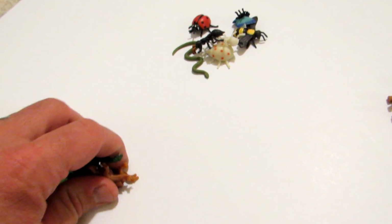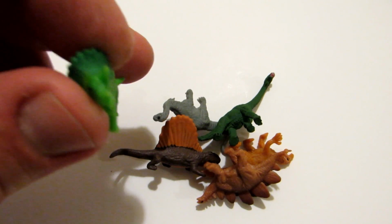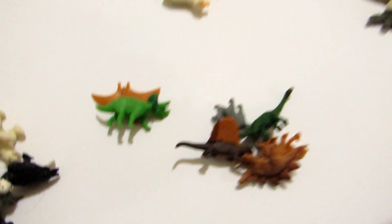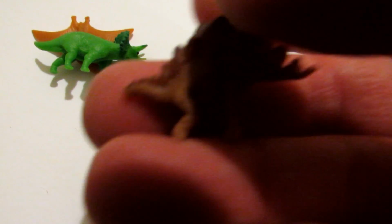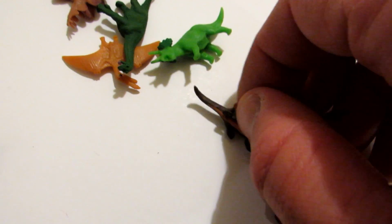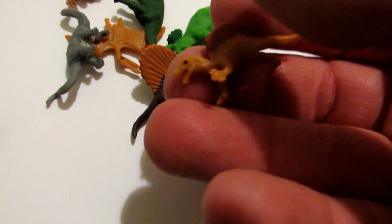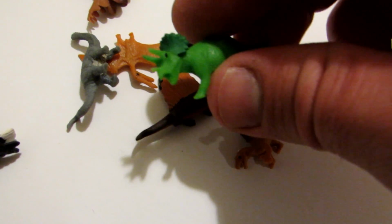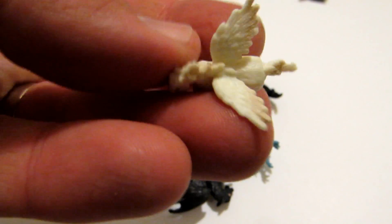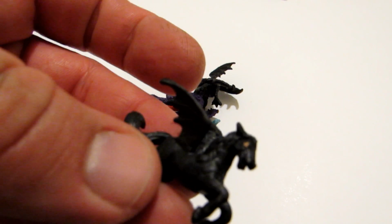And now we can go to the dinosaur land. Favorite, the fiction, the legendary figures, beautiful Pegasus, another one, black one.